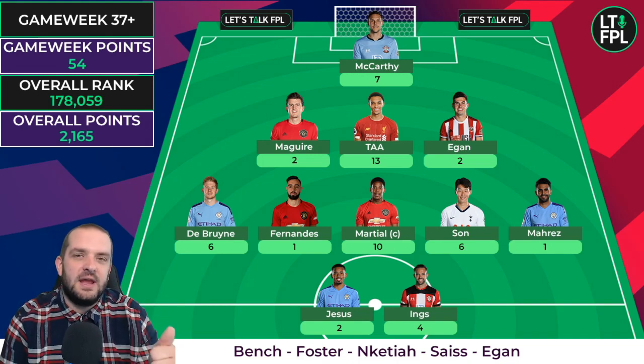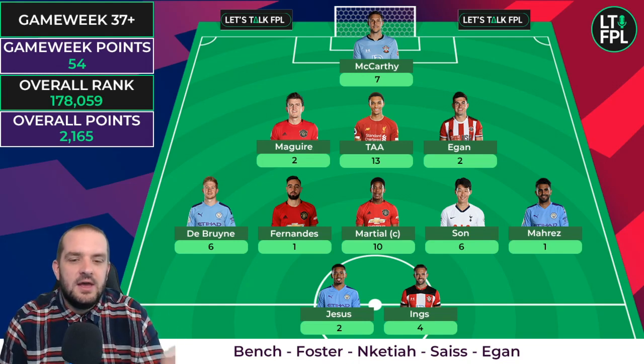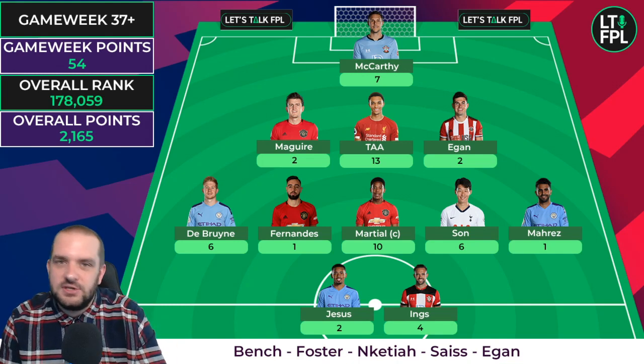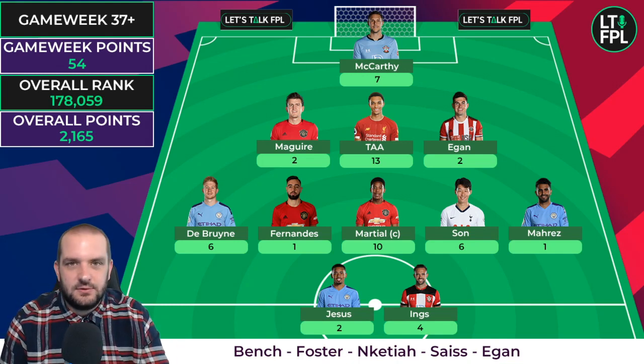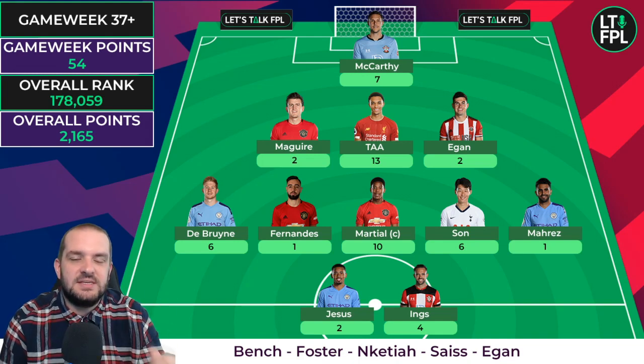So McCarthy, I finally played him. He got some points. I finally got some points from a goalkeeper since restart. And then Foster goes and saves a penalty and outscores him by 2 points. I know it's just 2 points. But given that Pope's outscored Foster every time I've played him, and now even when I play my other keeper, Foster then decides to turn it around and save a penalty against Man City, which Sterling then got the rebound anyway.